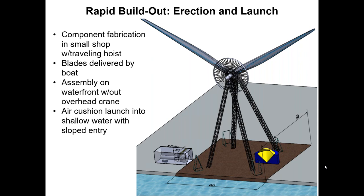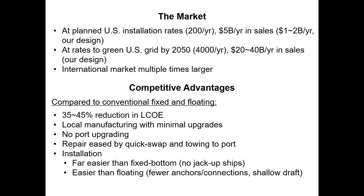And then we're imagining that it'll be supported on air cushions, so that if we're on a sloped entry, we can just have it roll right into the water. Kind of like how a ship is launched on sloped rails. We're envisioning something similar here. If you can go to the next slide, please.